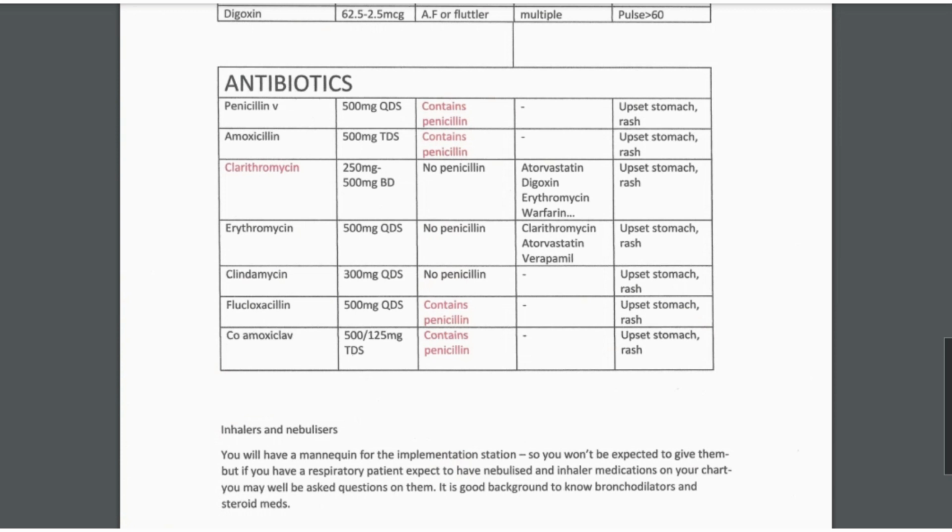You have to look for another antibiotic to give. So if you have a patient with an allergy to penicillin, you have to watch out during your implementation. If they're prescribed amoxicillin or flucloxacillin or co-amoxiclav, you won't give them, because you have to give them either clarithromycin or erythromycin or clindamycin. All of those don't contain penicillin, so they are okay. You can give them to the patient. But once it contains penicillin, just watch out, be very careful when you're doing your implementation.